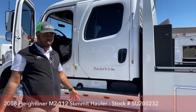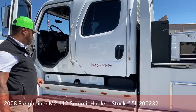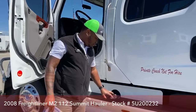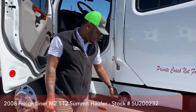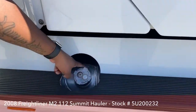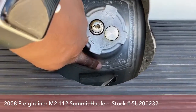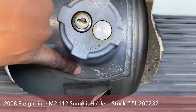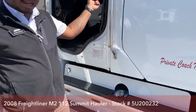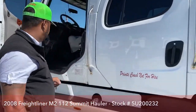As we continue, this Freightliner does come with a 150-gallon tank. 150, so you have tons of capacity for diesel. This one is uneven in terms of the capacity on the tanks. This tank actually has 50 gallons. A good way to see that is we have markings all over the tank, so it shows you the capacity. Right down here will show you 50 gallons on this particular tank. That means the other tank, on the passenger side, is 100 gallons. So you got tons of fuel.